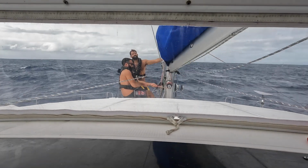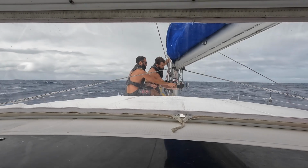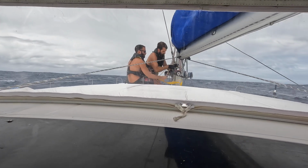Okay. The wind was too strong and we had too much sail up, so it was time to put a reef in. At this moment we are fully reefed with no headsail out.